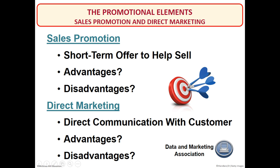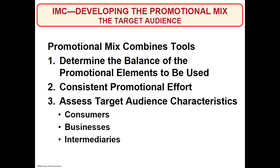Sales promotion. There's another promotional tool. What's sales promotion? Basically, it's a short-term offer to help sell products very fast. There are disadvantages and advantages as well. Direct marketing is direct communication with customers to sell directly, like Dell computers. I'm sure you've seen that.